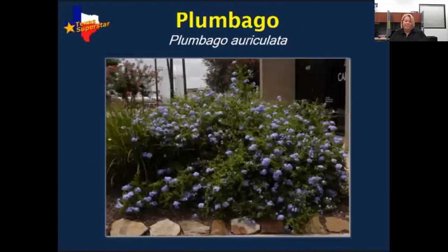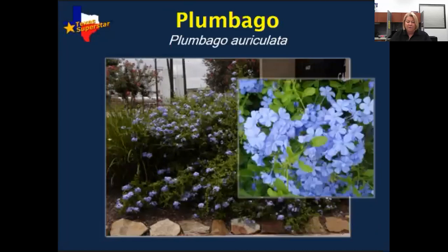Plumbago. Plumbagos are tender perennials with profuse blue flowers, which thrive in the hot Texas summer. Disease, pest, and deer resistant. Prefers full sun to partial sun. Stays 3 to 4 feet tall and spreads 4 to 5 feet wide. It blooms May till frost. Plumbago can be a bit rambling. Pruning can manage the shape and encourage more blooms.